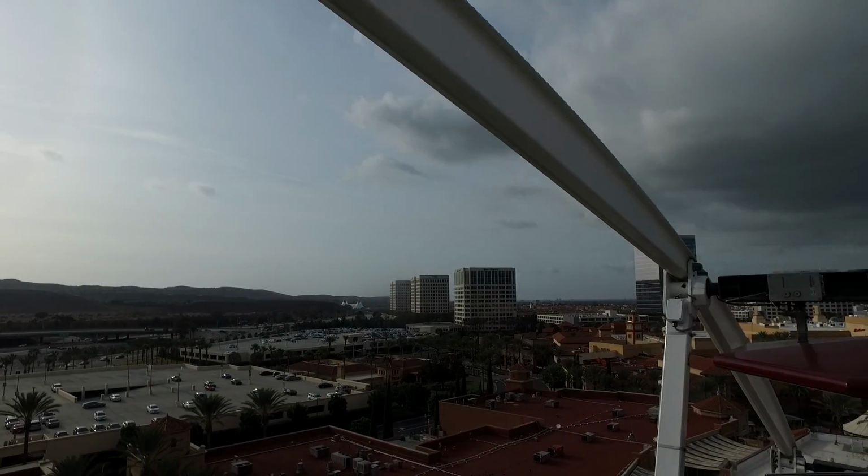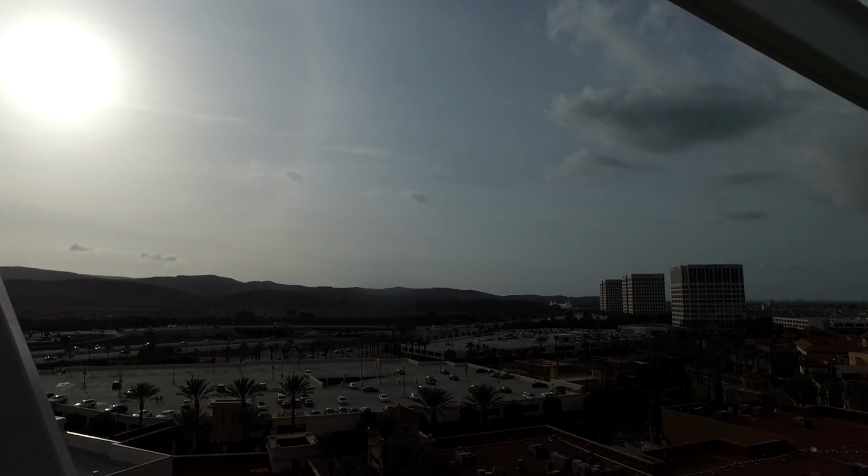I'm going to enjoy the view here in Irvine. Hopefully it doesn't rain, and I'm going to look sadly at the poor battery life on my MacBook Pro.